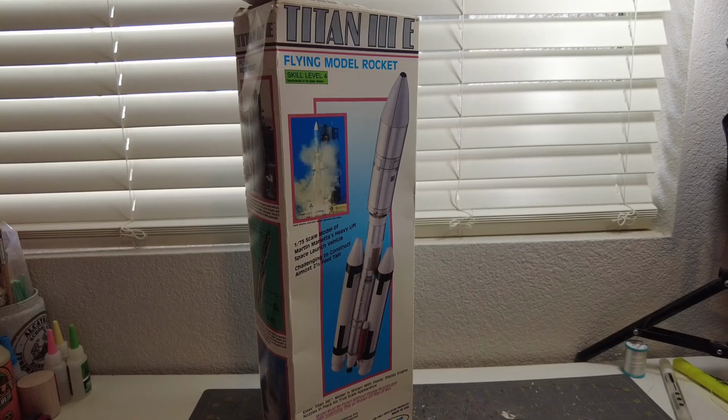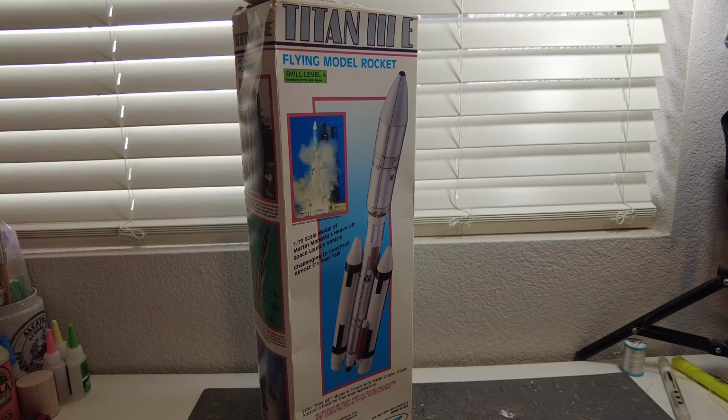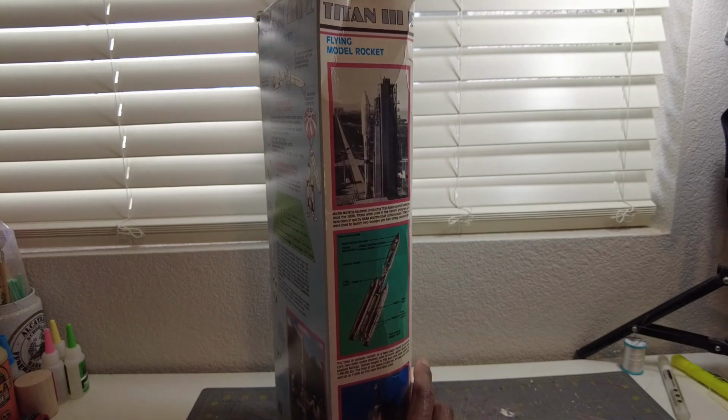Okay, today's rocket of the day is the Titan 3E. This is a skill level 3 kit by Estes, long out of production. You cannot get these anymore unless you find them on eBay. It is 2.5 feet tall, all kind of scale data right here.